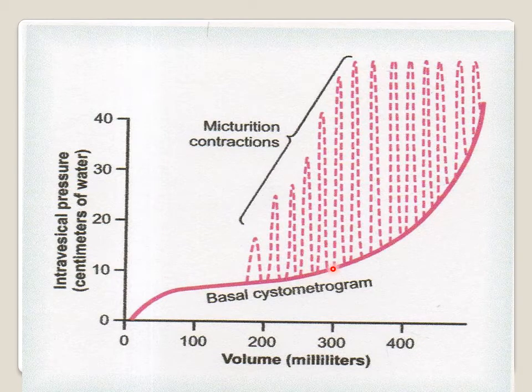But once there is a collection of urine beyond 300 or beyond 400 milliliters of urine, there is a rise in the intravesicular pressure rapidly. See, beyond 300 and beyond 400 milliliters of urine collection, there is a rapid rise in the intravesicular pressure.